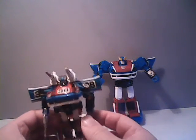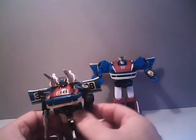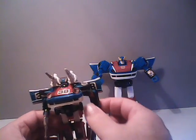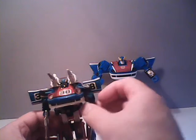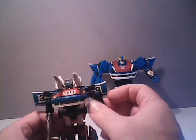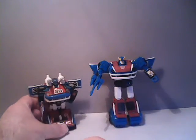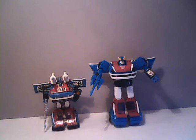Articulation-wise, on the original Smokescreen, it was pretty well limited to his arms. You had some shoulder articulation. You could bend his arm at the elbow and rotate it at the bicep a bit, but it was all limited due to the hood of the car being kind of in the way.